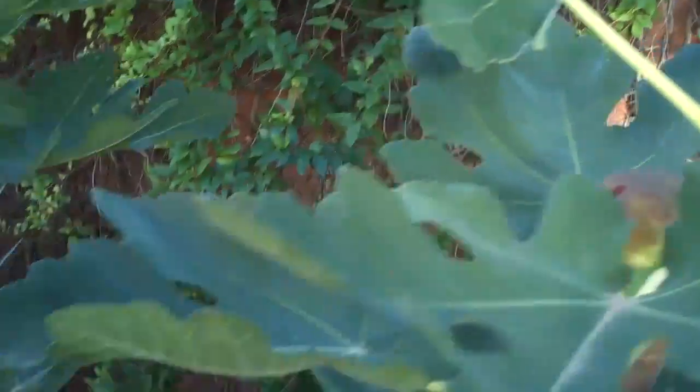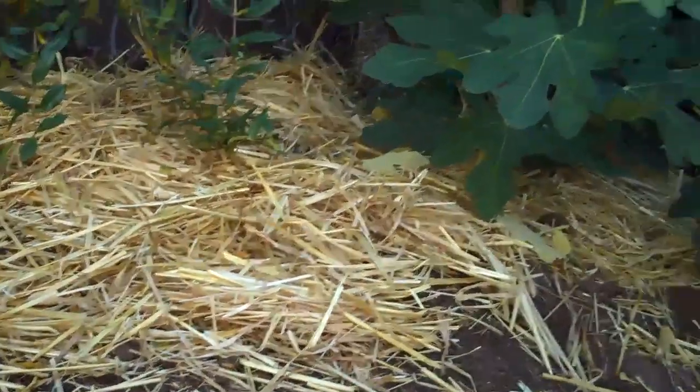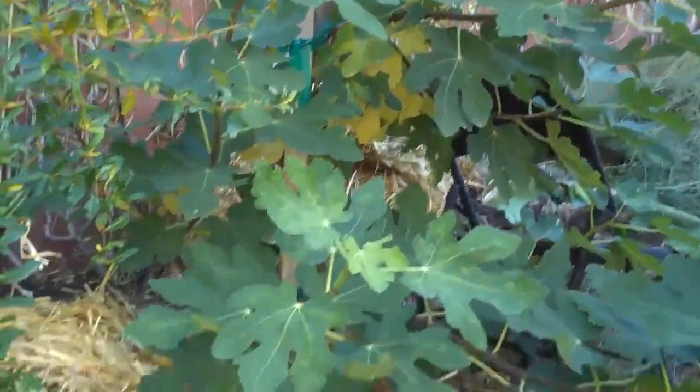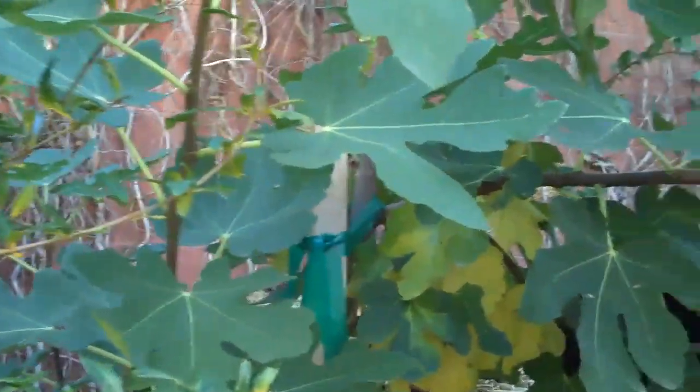I'm giving a heavy straw mulch to the beds at the base. They like to lose their leaves anyway, it's just part of their process. You can see they're starting to turn right there. But a heavy mulched base of straw.